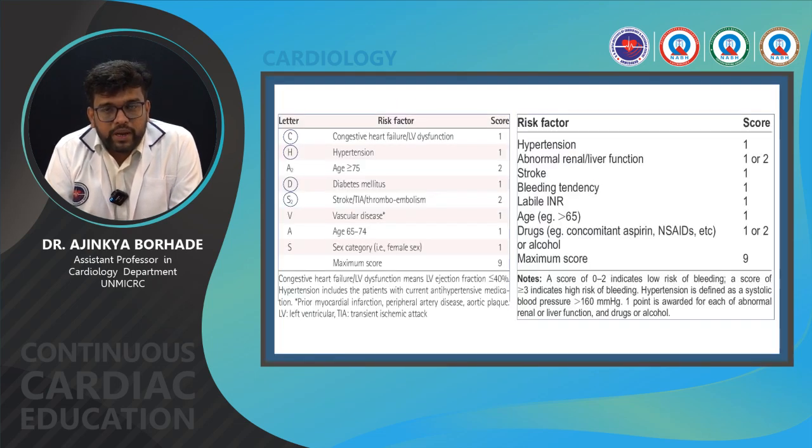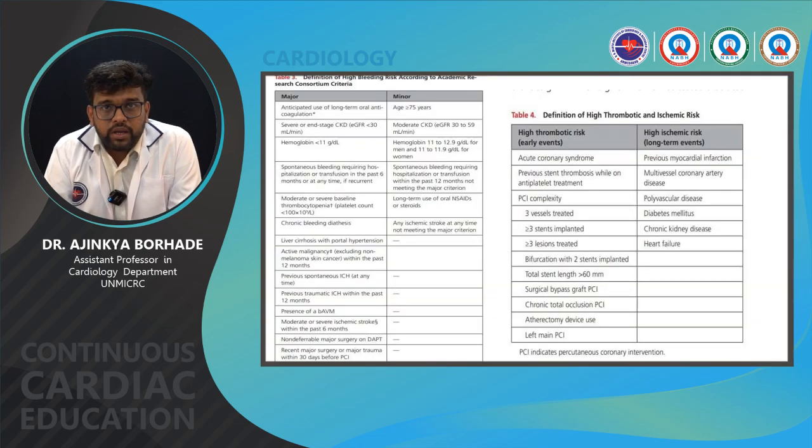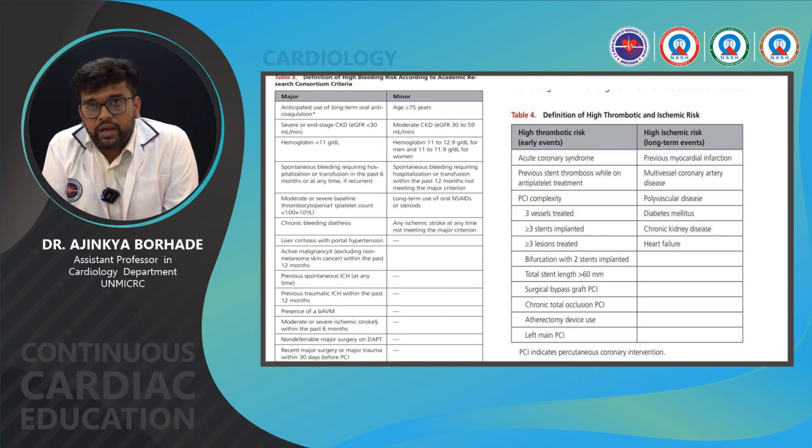So what are the various parameters to judge whether the patient requires oral anticoagulant therapy? That is the CHA2DS2-VASc score. If the score is 2 or more in a male, oral anticoagulant therapy is recommended, and if the patient is female, it may be considered. There is a bleeding risk score also, which is called the HAS-BLED score. A score of 0 to 2 indicates low risk of bleeding. A score of 3 or more indicates high risk of bleeding. There is another risk criteria, that is BARC. I won't go into details. Here it is important to note the definition of high thrombotic and ischemic risks. What are the patients who are at high thrombotic risk, and what are the patients who are at high ischemic risk?